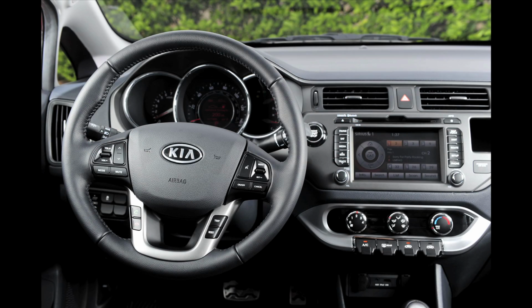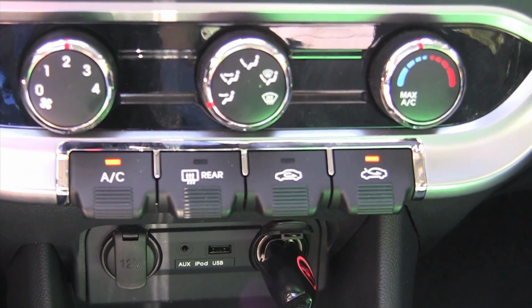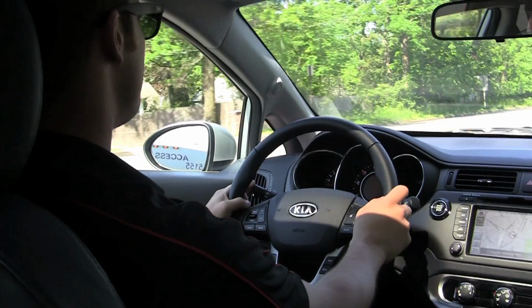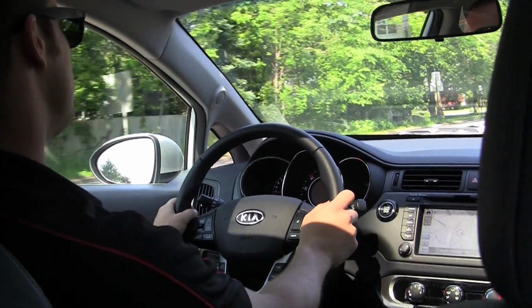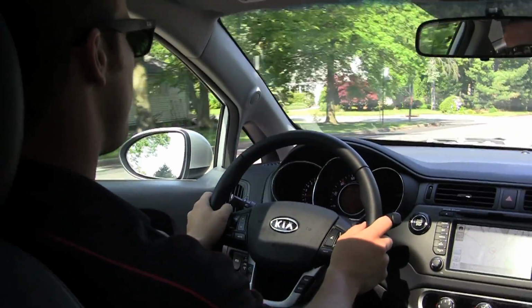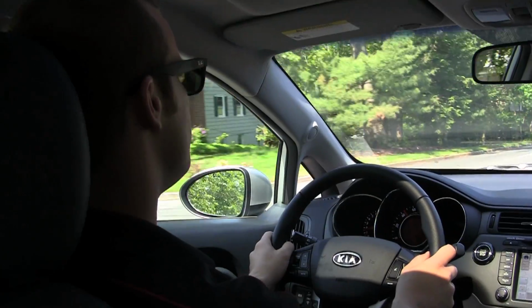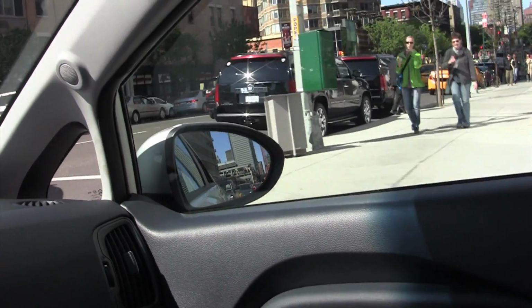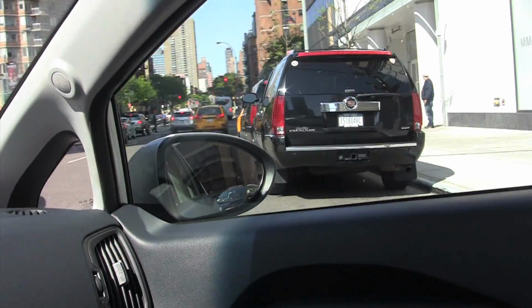The dip switches were a fun choice that made the Kia Rio seem different from the run-of-the-mill economy car. Something else that's great about the Rio is the glass A-pillar cutouts. They help drivers, especially shorter ones, see what's going on around them when they're making a turn in a crowded city. Seeing things like children, strollers, dogs, that type of thing.